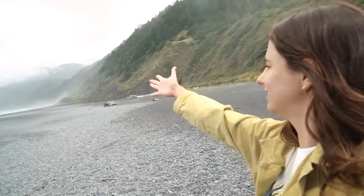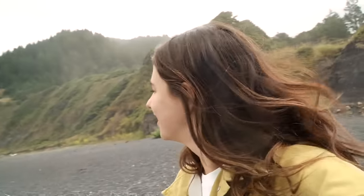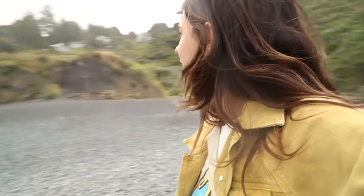Look at that coastline. Look at that. I can't believe I'm here. It's absolutely stunning, and there's not a soul to be seen. I'm in awe. Where am I?